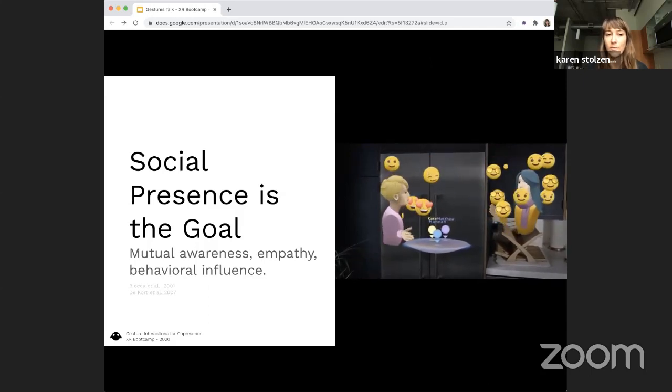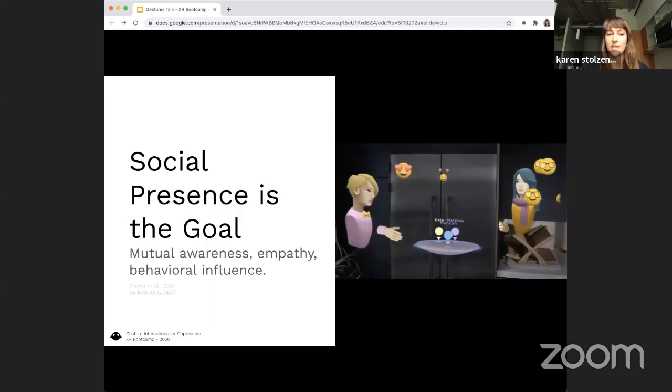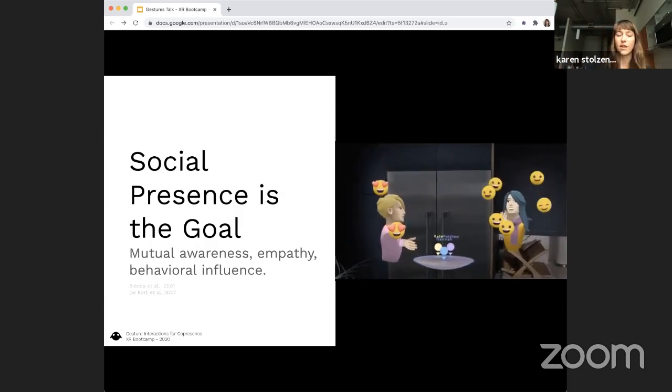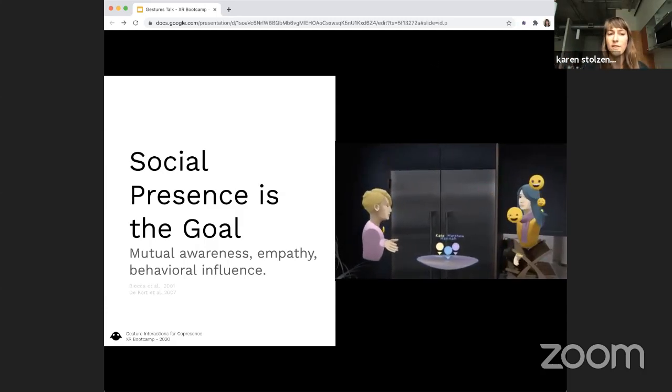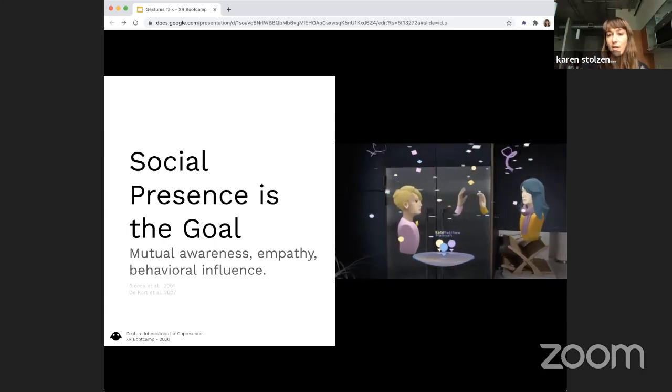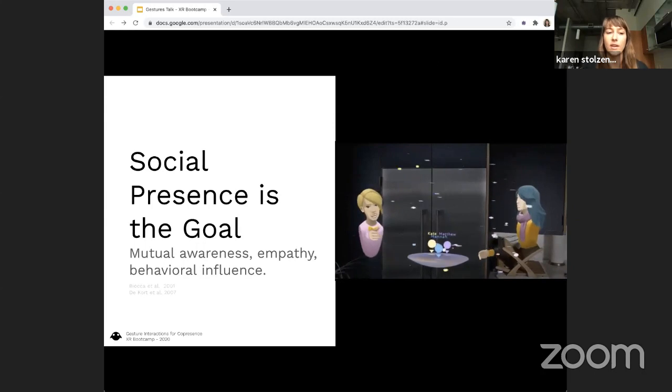So understanding that we feel like we're not alone when we're connected in this virtual space, and that we understand what the other person is doing with their body and with their behavior. Secondly, a sense of empathy, that we can understand the other virtual characters' emotional states, and how they're feeling and how they're behaving.